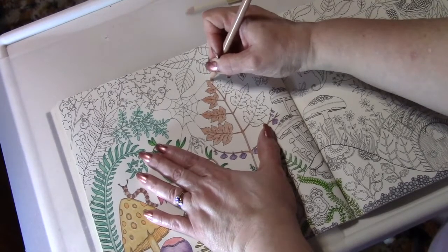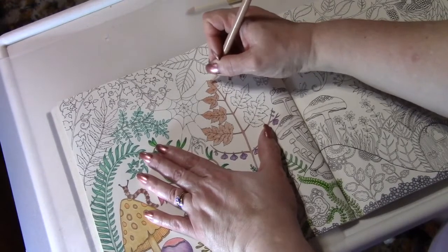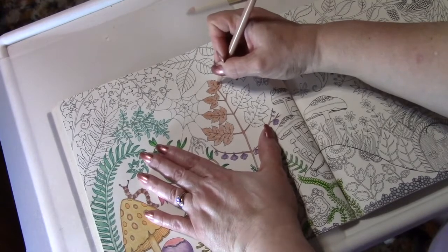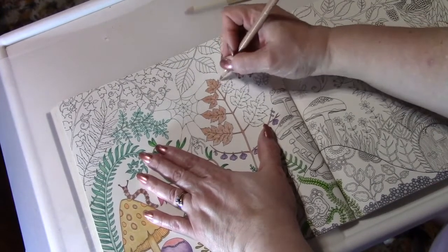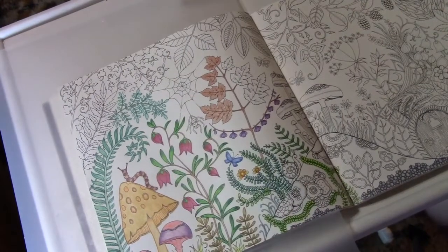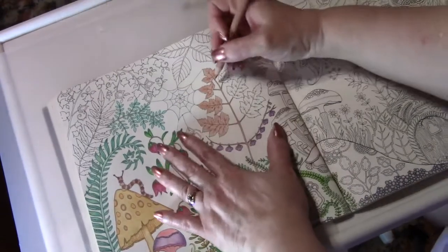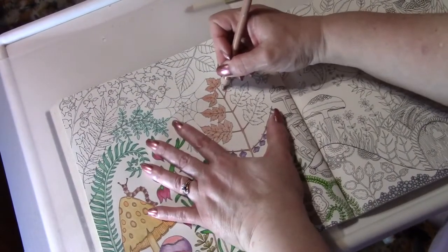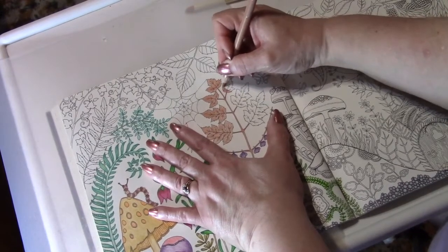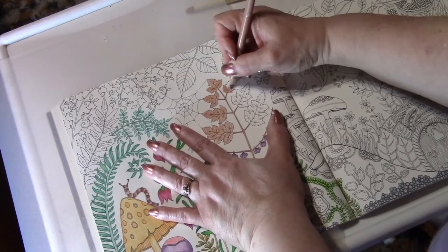So there won't be any coloring videos or any coloring going on in those 10 days. I might take the coloring book with me and a set of colored pencils, just so I can work on the one page that we will be coloring for that week while I'm in Myrtle Beach.